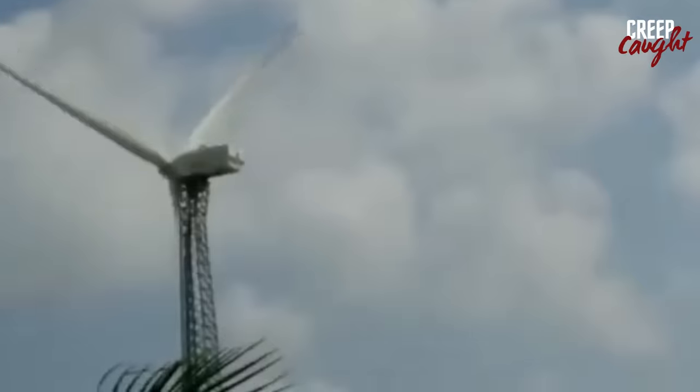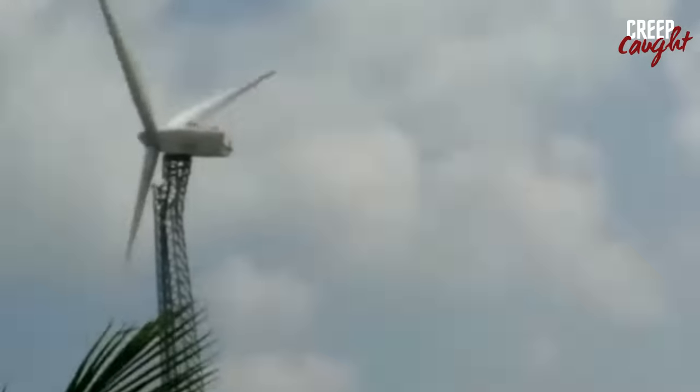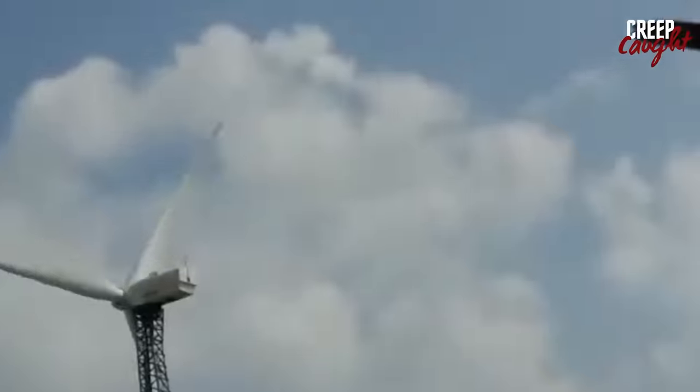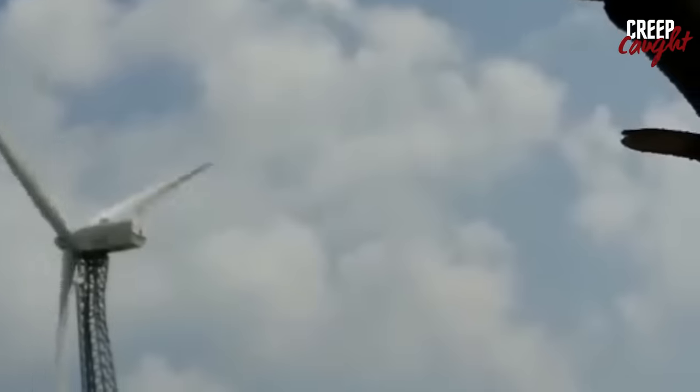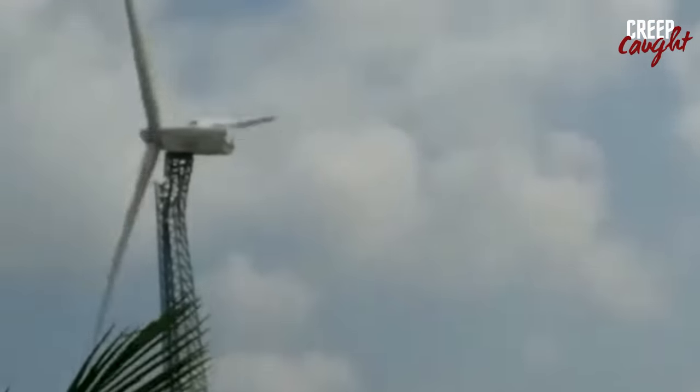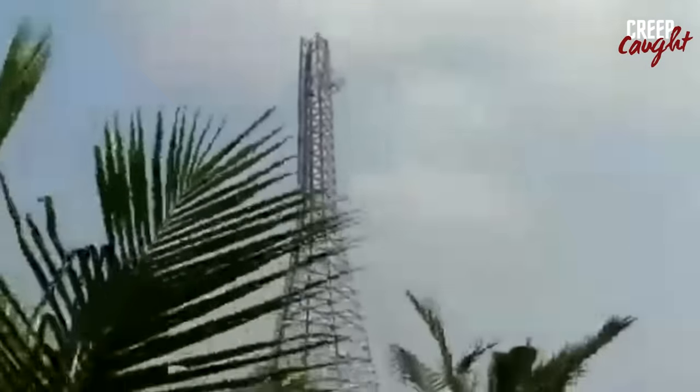However, these turbines sometimes face issues. On December 28, 2019, locals witnessed one of them fail dramatically. Right from the beginning, it was clear that something was amiss. The twisted metal at the turbine's peak hinted at trouble. With each rotation, the distortion worsened until it finally snapped off altogether.